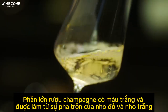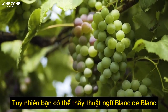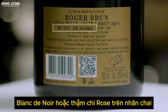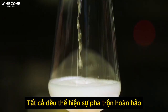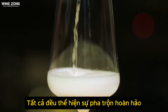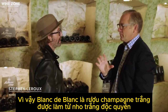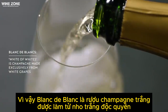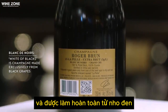The vast majority of champagne is white, made from a blend of red and white grapes. However, you may see the term Blanc de Blanc, Blanc de Noir, or even Rosé on the label. All 3 denote a very particular style or blend of champagne. Blanc de Blanc means made with Chardonnay, which is the white grape. So Blanc de Blanc means white champagne made from exclusively white grapes. Blanc de Noir is the opposite and is made exclusively from black grapes.